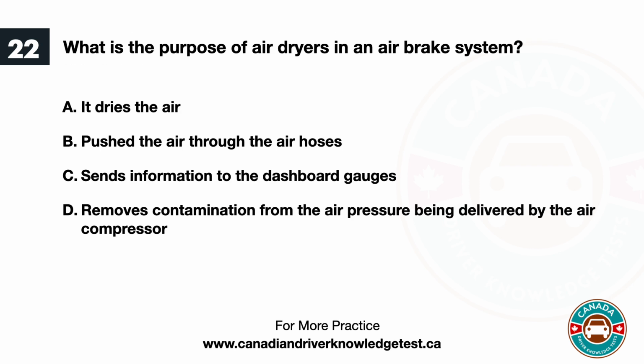Question 22. What is the purpose of air dryers in an air brake system? A. It dries the air. B. Push the air through the air hoses. C. Sends information to the dashboard gauges. D. Removes contamination from the air pressure being delivered by the air compressor. The answer is D. Removes contamination from the air pressure being delivered by the air compressor.